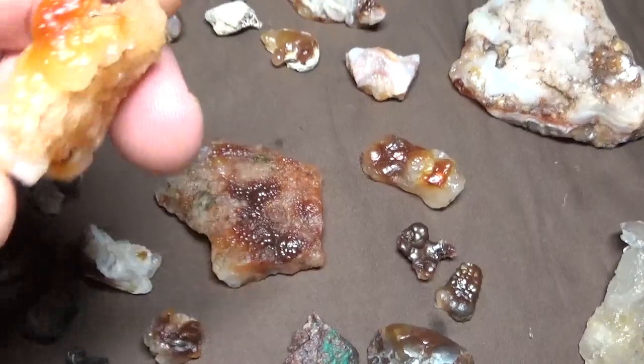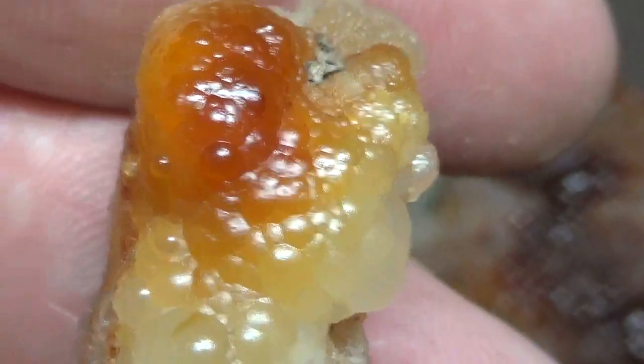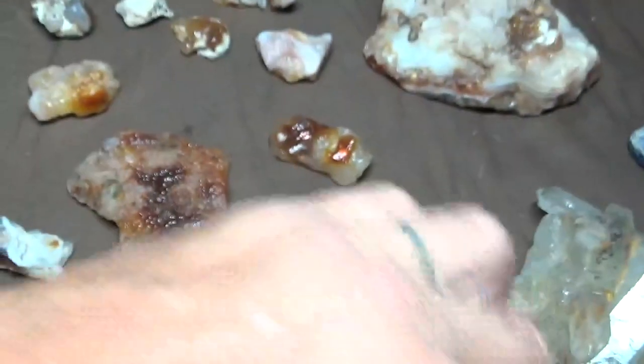Some of these that are the straight translucent red see-throughs are definitely fire agates. You can see this is one where I sliced it in half, and you can see the banding. This is just a thin little layer, not the best cut either, but it was to look inside, and you can see the fire colors, the plumes, the actual crystal growth, the layering, the clouds.